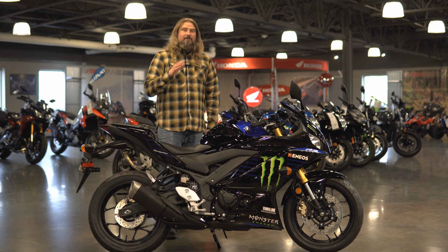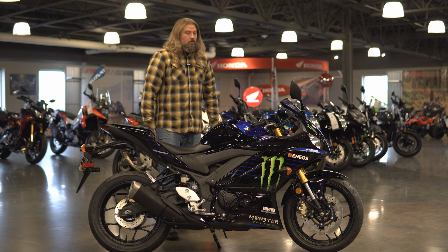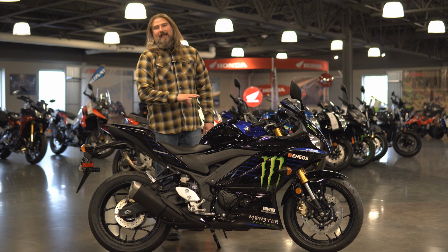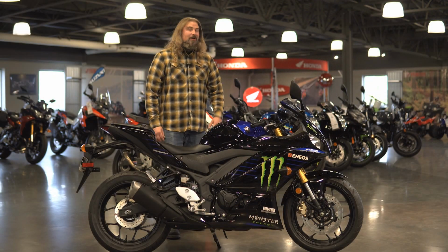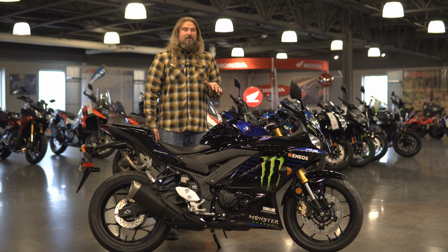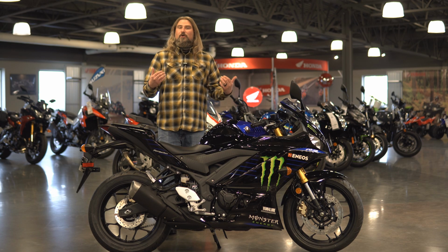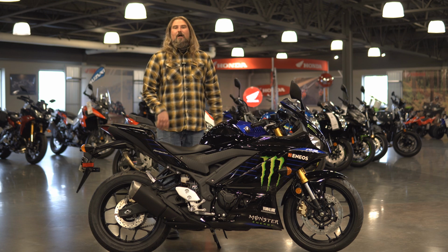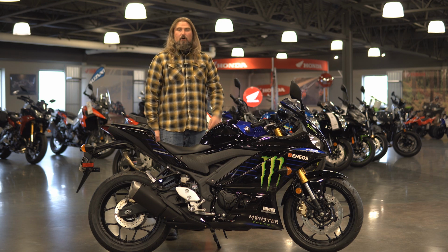One other thing that's very impressive about this Yamaha R3, you have over a 3.5-gallon gas tank that boasts 56 miles to the gallon. So you are going to get a ton of riding time on this bike before you have to worry about hitting the pumps. And if you are buying this bike and using it as a commute to work, you might fill up once a month on this motorcycle, depending on how far you have to go to work.